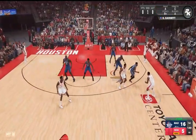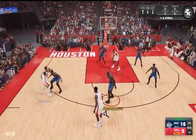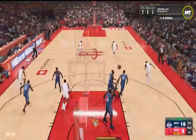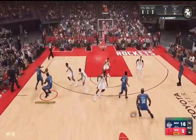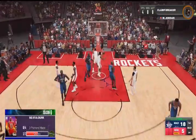Smith sets the pick for Porter. Passes it to Garuba. Now Matthews. Houston moving the ball around. And it's Smith missing. 51 seconds left to play in the first quarter. Garnett dishes to Jordan. And the dunk by Jordan.